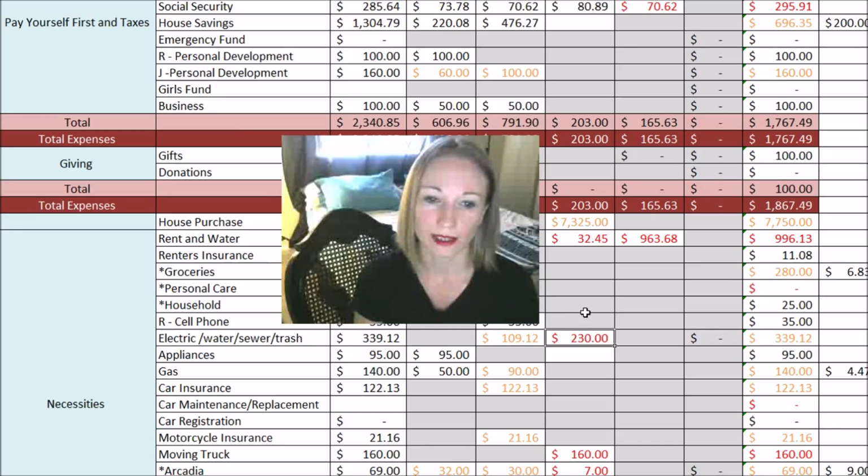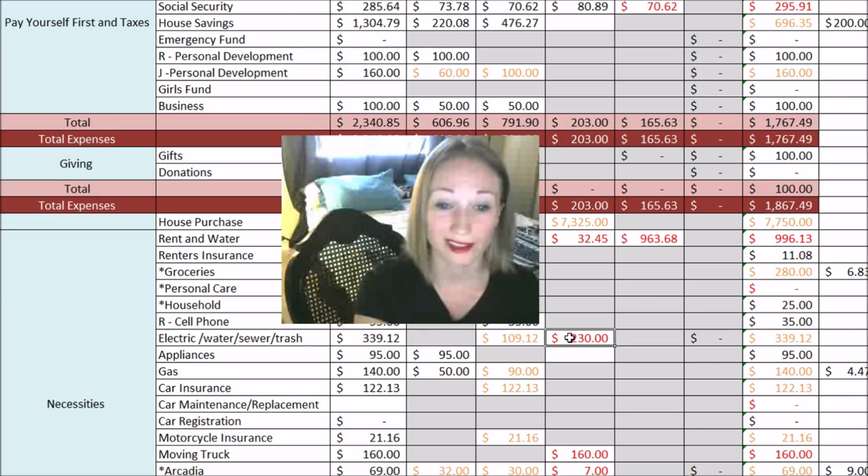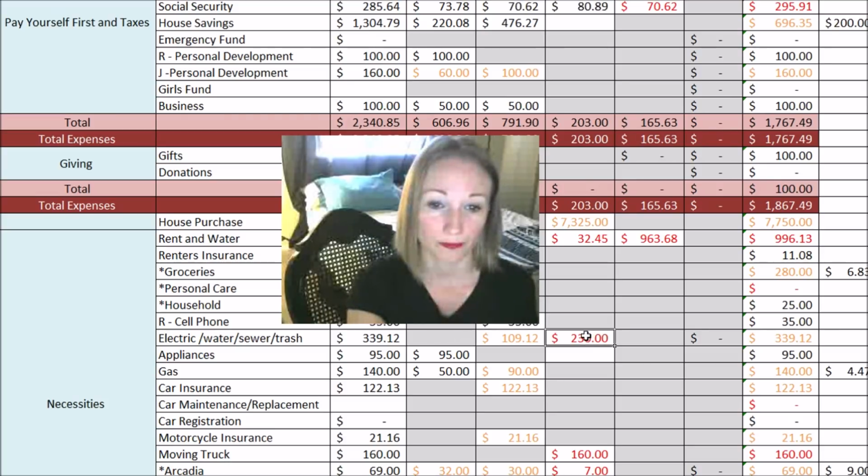My realtor mentioned that his utility company said that once they've made on-time payments for 2 years in a row, then they get their deposit back. So I'll have to keep you guys updated on that. So that's $230 to turn on water, sewer, and trash at the new house. I have not called the new electricity company yet to find out if I'm going to have to pay a deposit for that. Again, we'll have to see.